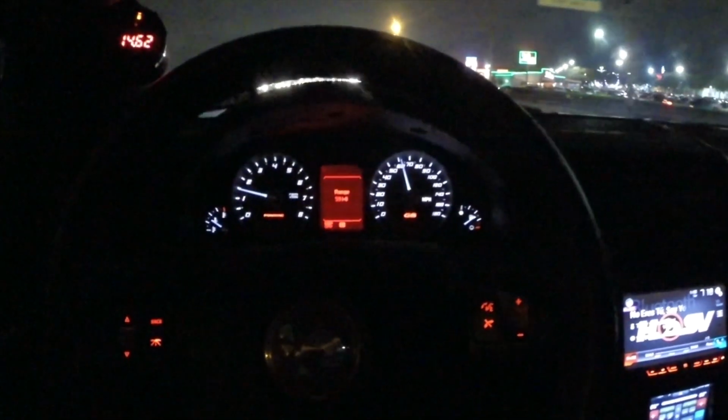What's up, guys? Oh my god, I missed driving this thing. Check out this speedo. Check out how quickly this thing accelerates. Y'all ready?